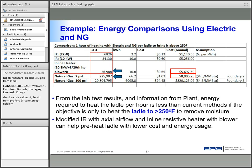So that means at least six times better energy reduction than natural gas. This is just an example, once again, to show that electric technology could, operation-wise, draw less energy to reach the same outcome.